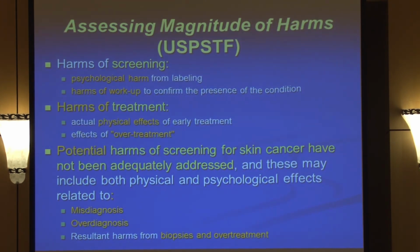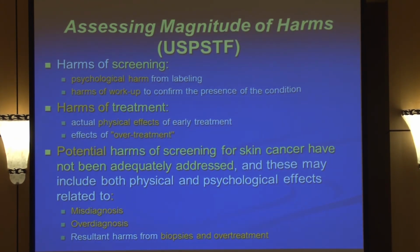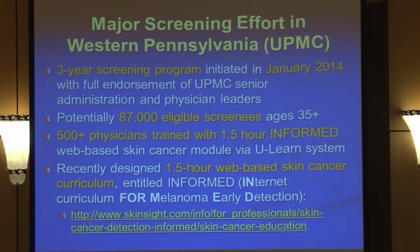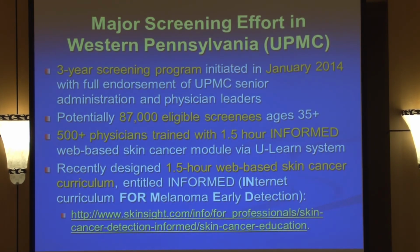So we're really hoping this gives us important data. One of the problems, though, that the U.S. Preventive Services Task Force has had is the magnitude of harms. No one's really been looking at what are the harms of screening. And for skin cancer, we think about misdiagnosis, over-referrals to specialists, over-diagnosis, resultant harms from biopsies, and over-treatment. And so one of my colleagues, Dr. John Kirkwood, who has co-directed our Melanoma Prevention Working Group with me since 2002, actually got full endorsement of the University of Pittsburgh Medical Center senior administration and physician leaders to run a 3-year screening program through the UPMC system, which he started last January.